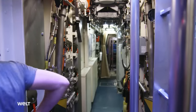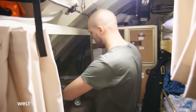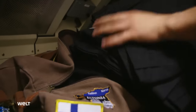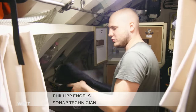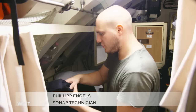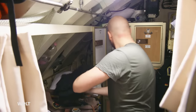Sonar technician Philip Engels doesn't have much luggage, but he always has a little more than many of his colleagues. Because I have to be up on the bridge, I need to take a few more pairs of pants, as there's always the chance of a wave coming over. So I have the ones I'm wearing and 4 others. That should be enough.